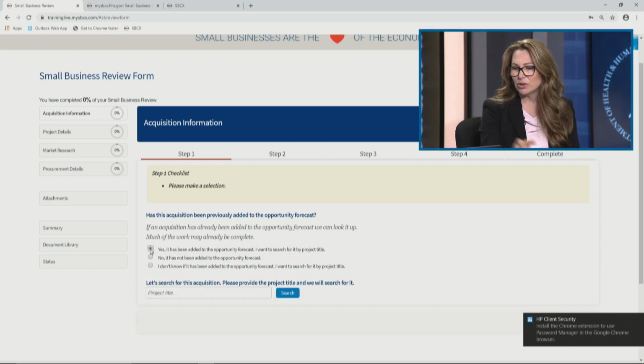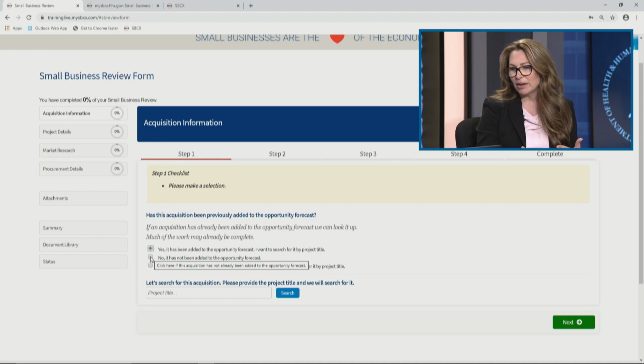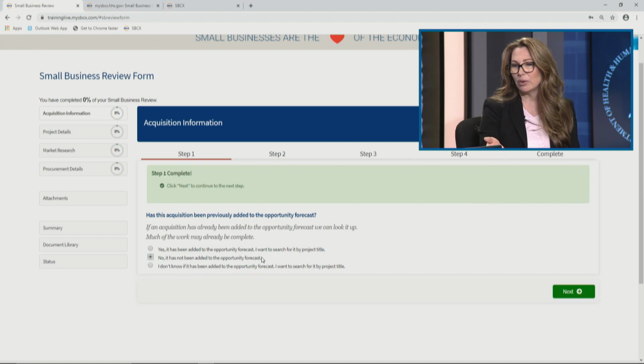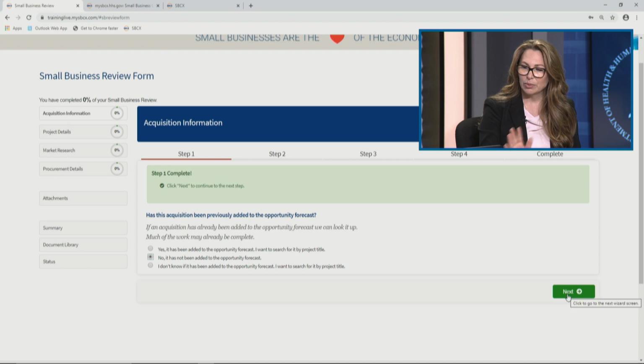So we're going to go ahead, and you'll notice the first question on step 1 is because we have both the forecast opportunities and the small business reviews in the same system, and most of the data is the same. We've tried to say, hey, why do they have to enter this data twice? So you may or may not have the forecast review in the system. If you don't, don't worry about it. If you do, though, you can search for the title, and you can have the data copied over into the small business review if you'd like. But we're going to start with a brand new review for this sake.